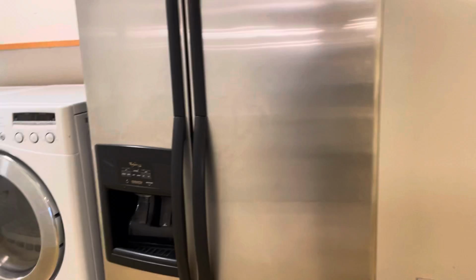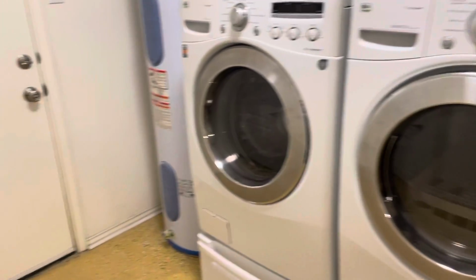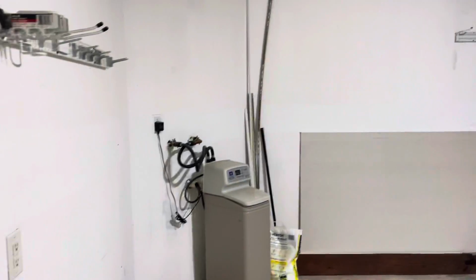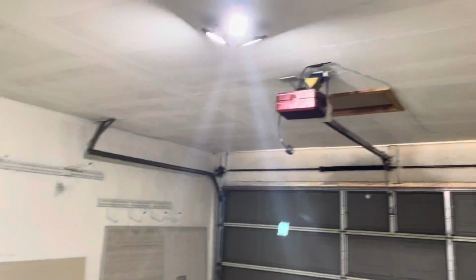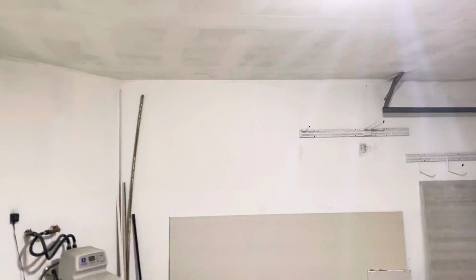And you get an extra side-by-side refrigerator here with front load washer and dryer, LG with pedestals, a water heater, storage here under the stairs, place to hang your clothes. Also, light automatically comes on here. Water softener, garage door opener. They've got a scuttle hole there. You may want to have an attic access ladder installed.